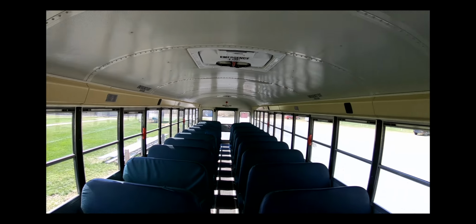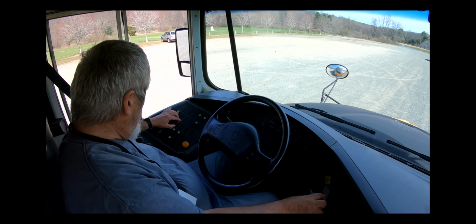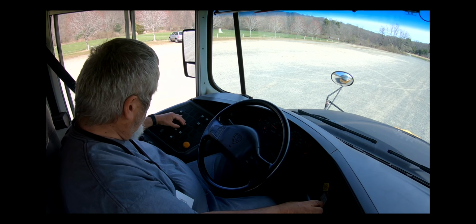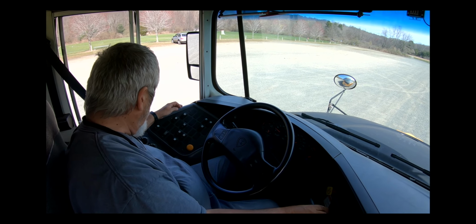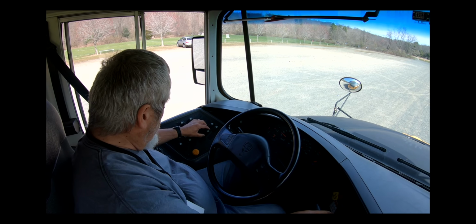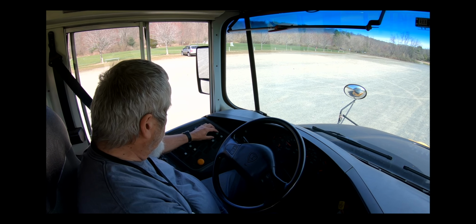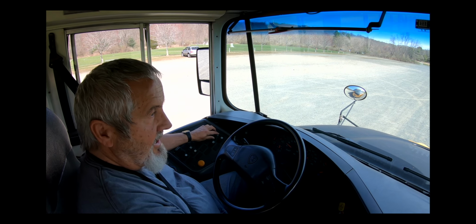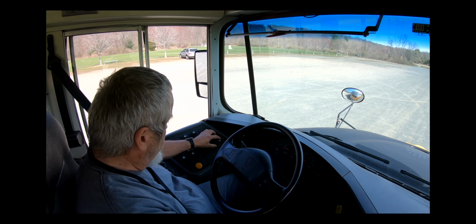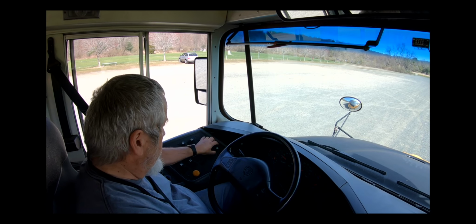Switching back off. Switching off my boost pump, working. Heated mirrors, working. Indicator also by the light. Then I have the rear heater, low, high, working, off. Defrost fan, low, high, working, off. Stepwell heater, low, high, working, off. Driver heat, low, high, working.